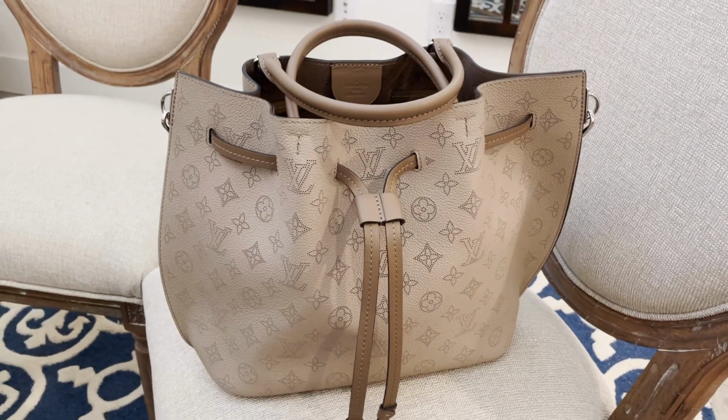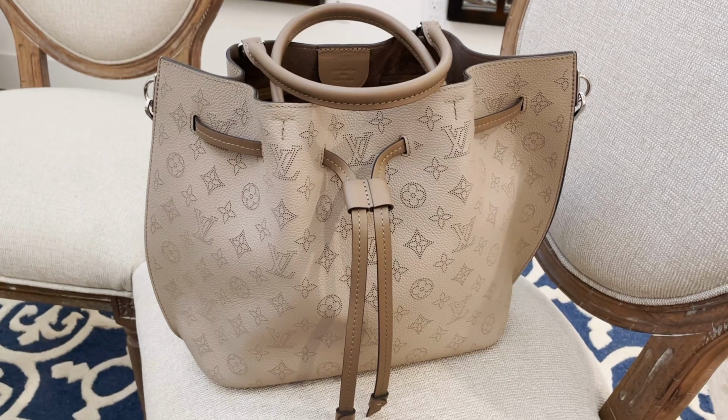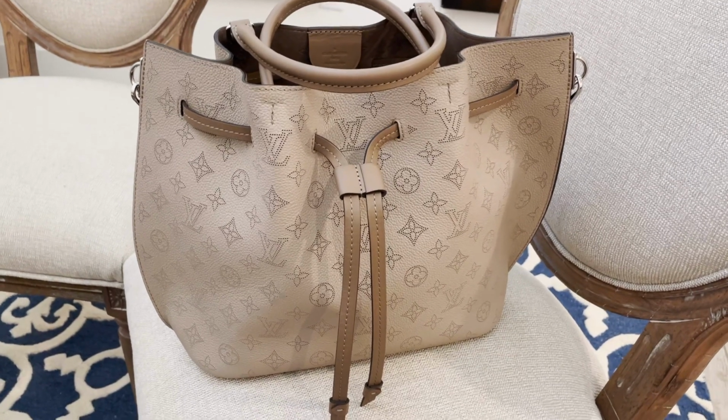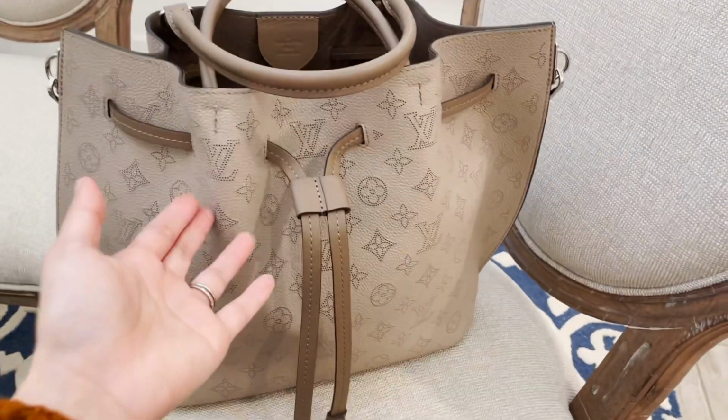So today I'm just going to make a quick video of this bag, which is the Louis Vuitton Mahina Girolata in Galet color. I think that's how they pronounce it. But I think it's more of a taupe color.